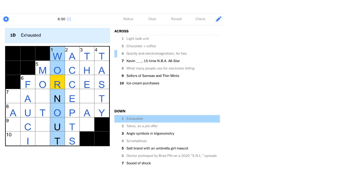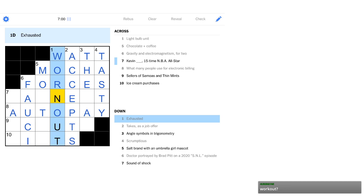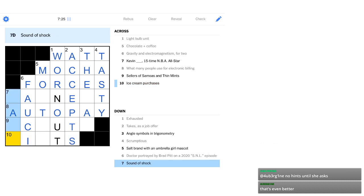"One out." And I think that's as far as I'm going to guess, because that's a name. This is another name. I think it's probably "one out," because that will apply. I guess they both kind of do. I guess "workout" just implies it will lead to being exhausted, but this would be more literal, as being completely worn out. So, I think the only ones left I can potentially guess are ice cream purchases and the sound of shock.